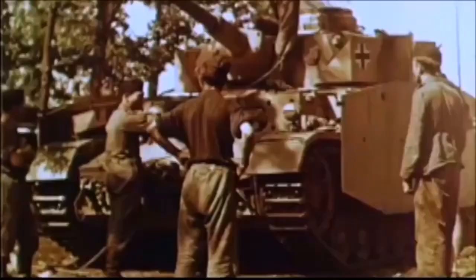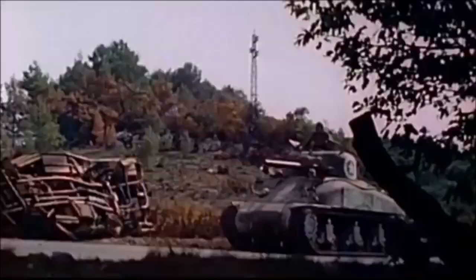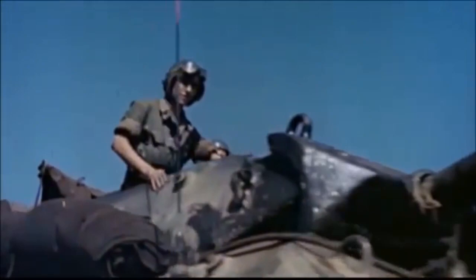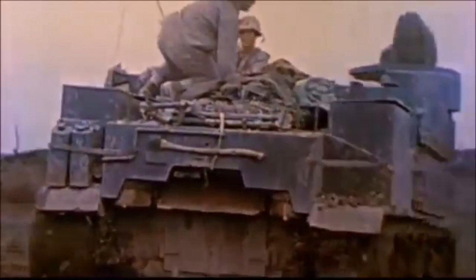Throughout the campaign, the late model German Mark IV, with its high-velocity 75mm gun, and the even more powerful Panther and Tiger, outclassed most models of the Sherman in firepower. Despite the dangers, the tankers battled on. In the sands of North Africa, the cold and mud of Europe, and the unbearable heat of the Pacific, thousands of these men fought and died in their own armored version of combat.